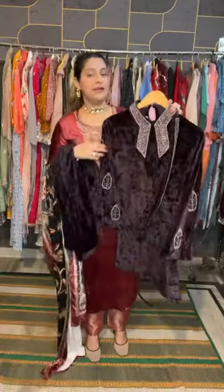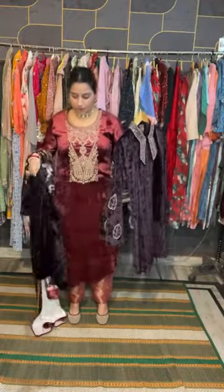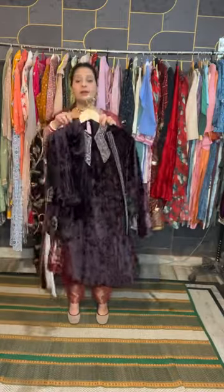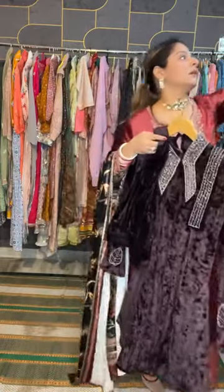All right. So 38 to 46 sizes में available, 3295 के price में रहेगा ये gorgeous Coord set जो आपके लिए हम लेकर आए हैं. Sizes 38 to 46. All right.